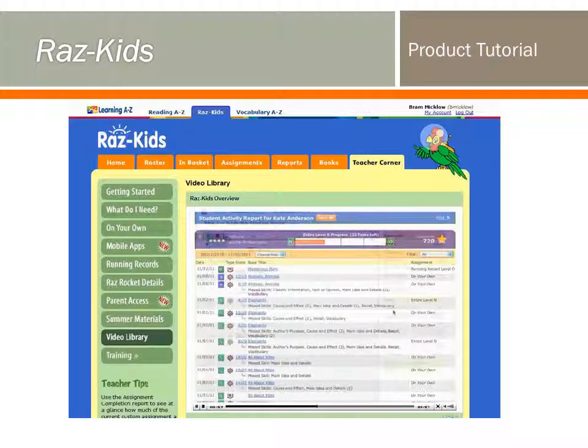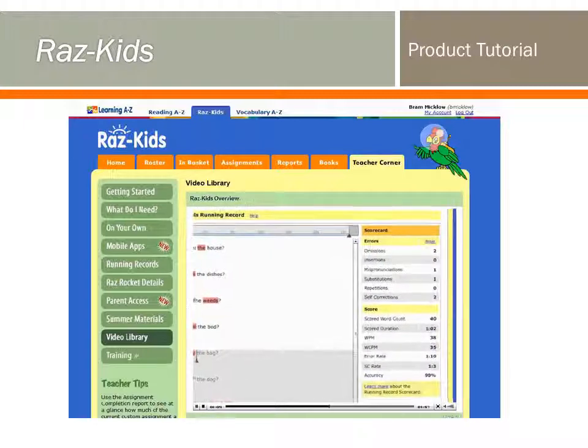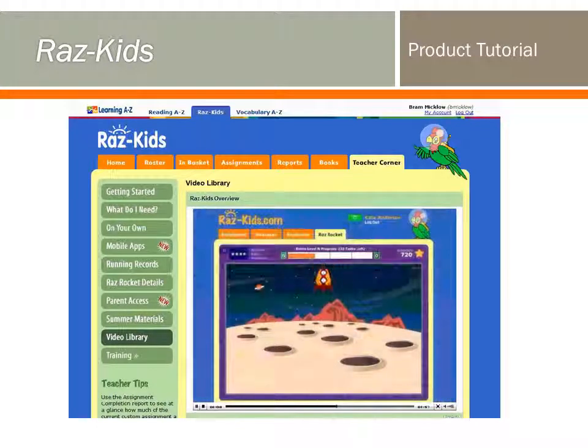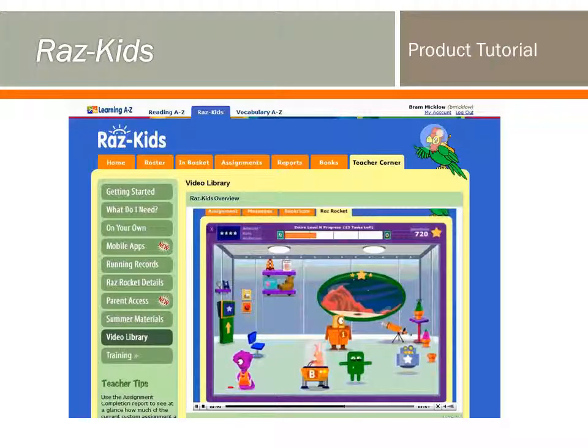RazKids also features a time-saving online running record tool to determine the appropriate reading level for each student, as well as monitor their progress. The website also features a motivational Raz Rocket, where students can enter and spend stars they earn for completing their assignment.